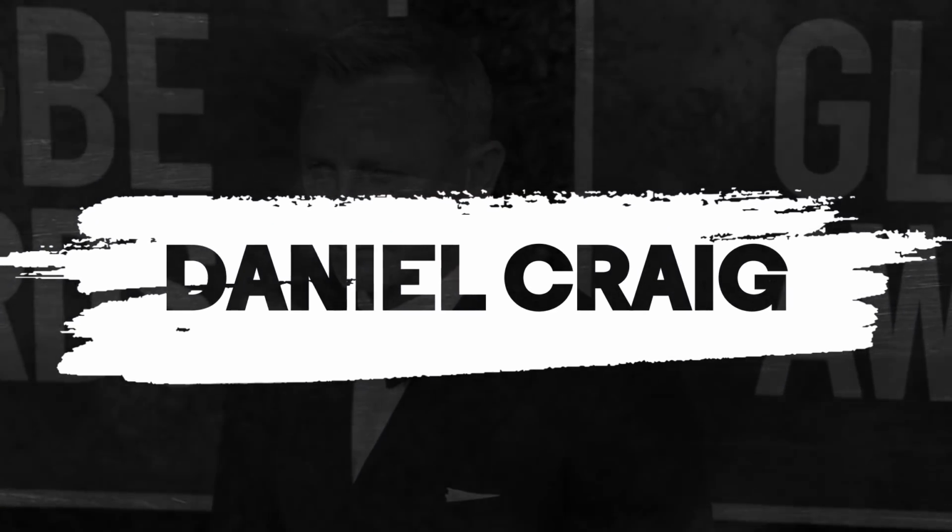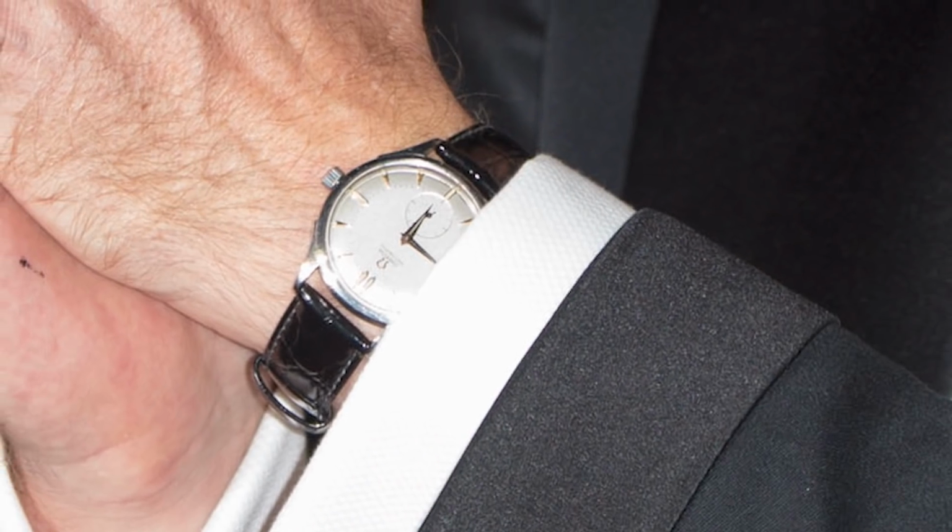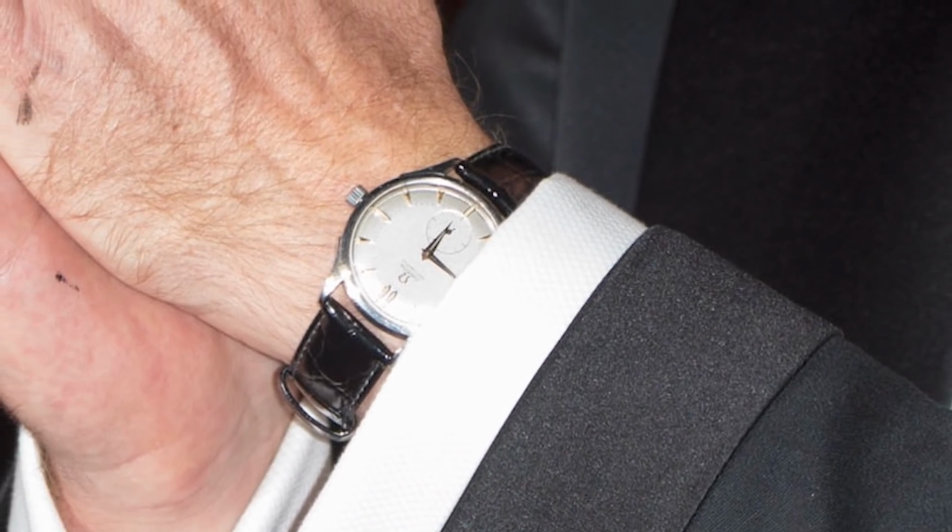Daniel Craig, James Bond himself. Interestingly, despite the fact that he wears Omega on screen, he's also wearing Omega off screen. This is a vintage Seamaster. It's produced in steel, has subsidiary seconds, which is a small register just below the main hands that run the seconds continually. It's beautiful. This is classic. Looks to be late 50s, perhaps early 60s. It is his personal watch, and there he is wearing it on a red carpet event, proving that Omega has not lost its sense of style ever, just like James Bond.